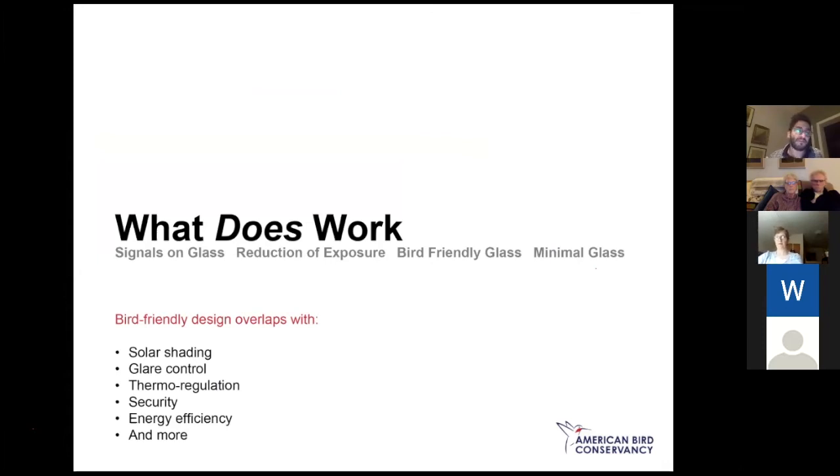So security, energy efficiency, thermal regulation, because you're actually treating a window with a pattern, that pattern can also be used to help the building to do other things. And that's a really good argument for a homeowner or a developer to upgrade their windows, because the technology on the window is doing multiple things. It's not just helping with the birds, but it's also helping to save on energy costs, for example.